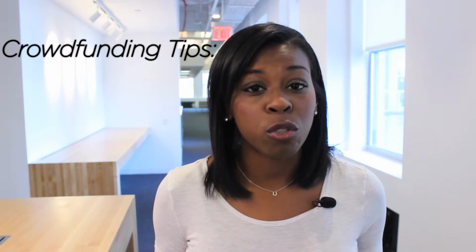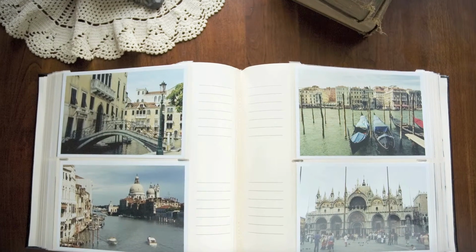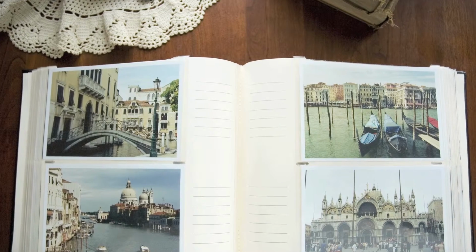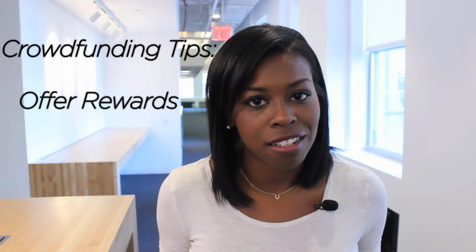Once you find the perfect site, there are a few things to keep in mind if you actually want to raise money. For all of those sites, your campaign will do better if you offer a reward to those who donate. For example, if you're a photographer, offering a book of photos from your amazing trip to people who donate, say, $100, could be a nice incentive.